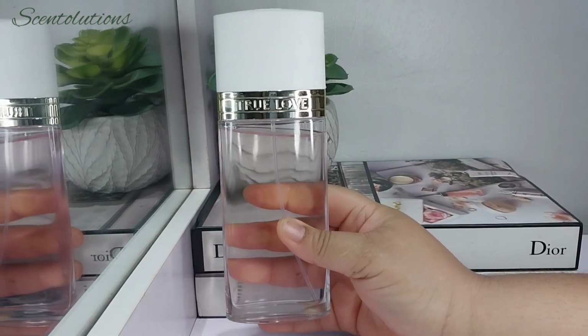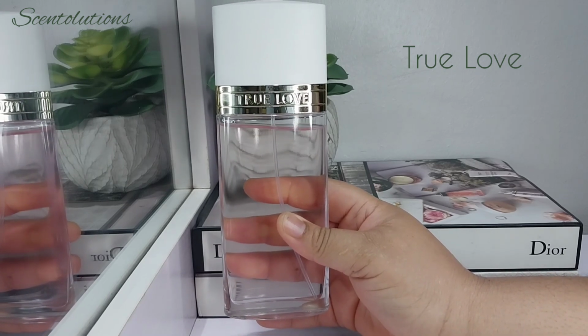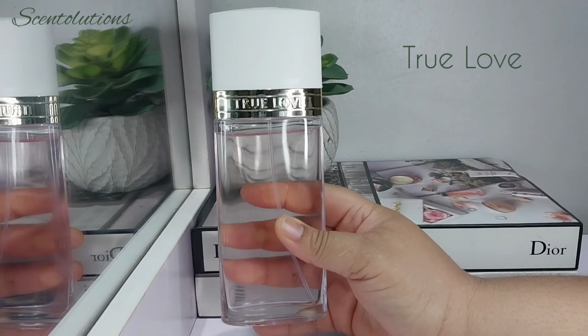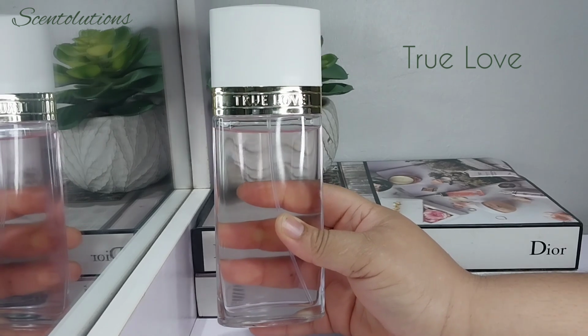Okay, next up I have one that is quite dated, but if you're an iris lover, this will be for you. It's called True Love. So the color, and I don't know if that's what's reflecting on your screen, but the color of the perfume is actually purple in this transparent bottle. And I feel like it is such a nice representation of what is inside, because this is predominantly iris.